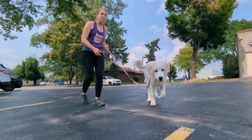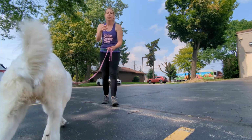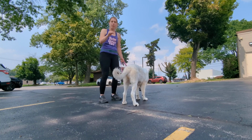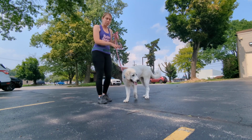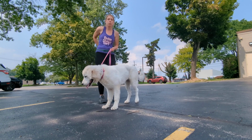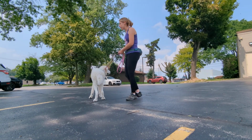A little real-time feedback that I can do for her as well is, since we have that yes, this is another reason why we would use a get it rather than just a yes in this scenario. She is anticipating that release to me. That's the fun, exciting part for her. So what I can do to counteract that early break to me for the food is I can start releasing her away from me. So I'll demonstrate that.